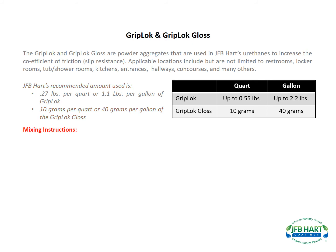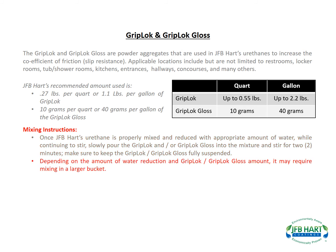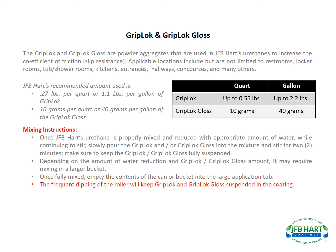Mixing instructions. Once JFB Hart's urethane is properly mixed and reduced with the appropriate amount of water, while continuing to stir, slowly pour the GripLok or GripLok Loss into the mixture and stir for 2 minutes. Make sure to keep the GripLok and GripLok Loss fully suspended. Depending on the amount of water reduction and GripLok Loss amount, it may require mixing in a larger bucket. Once fully mixed, empty the contents of the can or bucket into the large application tub. The frequent dipping of the roller will keep the GripLok and GripLok Loss suspended in the coating.